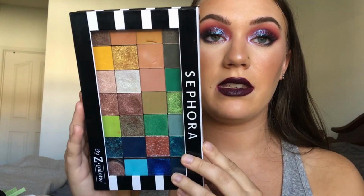I've talked about Adept before, mostly just on my Instagram, but I absolutely love the formula. The matte formula is really easy to use, and the shimmers are beautiful. I love the shimmers in here. I've never had an issue with Adept.